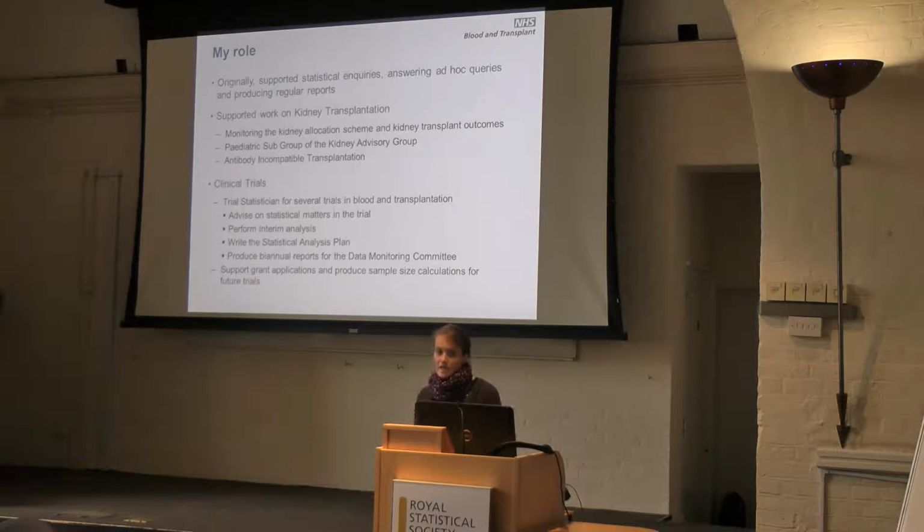So my role specifically, originally when I started working for NHS, I supported the statistical inquiries section, so it was answering ad hoc queries and producing regular reports. From there, I then moved on to supporting work in kidney transplantation. So I was helping monitor the kidney allocation scheme to ensure it was fair and equitable, and also monitoring kidney transplant outcomes. I supported the paediatric subgroup of the kidney advisory group, so a group that were focused primarily just on looking at kidney transplants in paediatric patients.